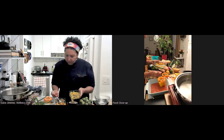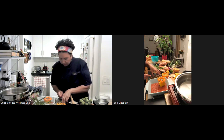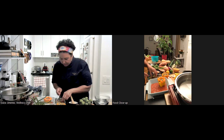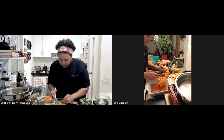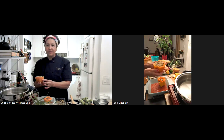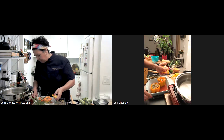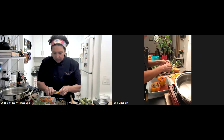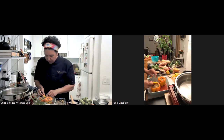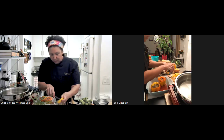Okay. And finish stuffing it. Oh my God, it smells so good and we haven't even started cooking it. Okay. So here you have it. This is the second pepper. And I'm going to put the top. You can put some cheese if you want, but I prefer not to. Or you can put nutritional yeast as well.